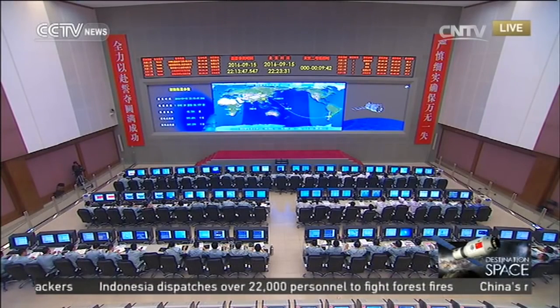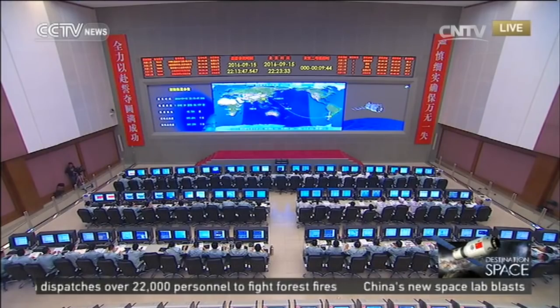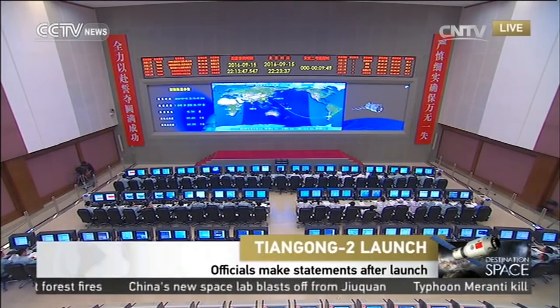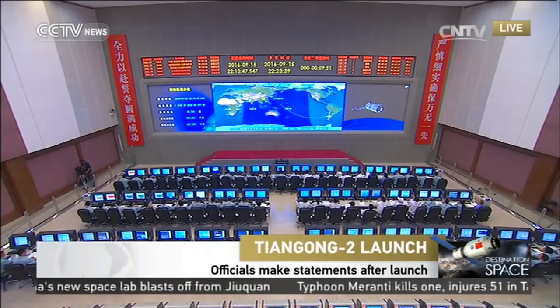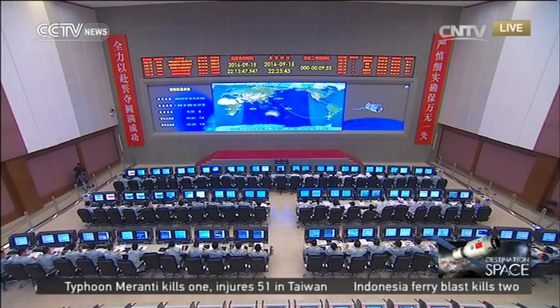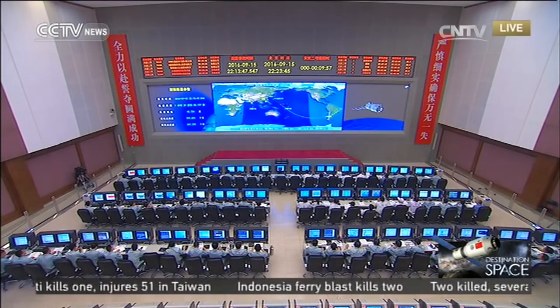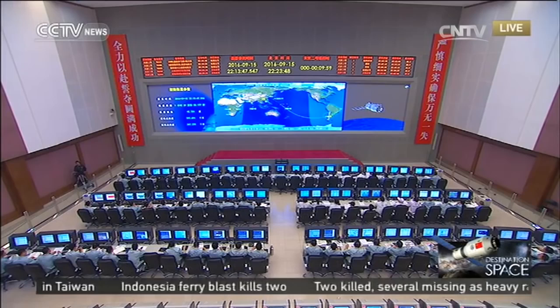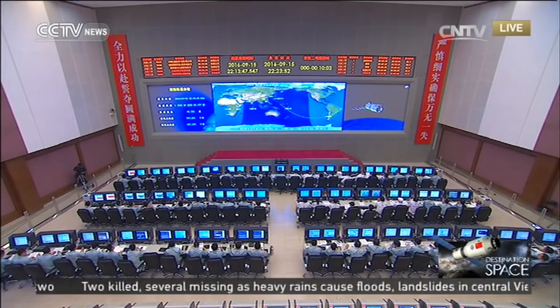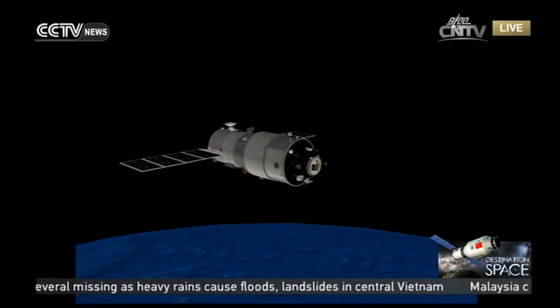Dongfeng, Huashan, Jiangying, Changjiang 5, received. Changjiang 5 will receive the data. Shuguang, understood. Yinhe, Shuguang, Yinhe, understood. Tiangong, Tiangong understood. Tiangong reports, the state after orbit injection is normal. Tiangong reported the orbit injection is normal.